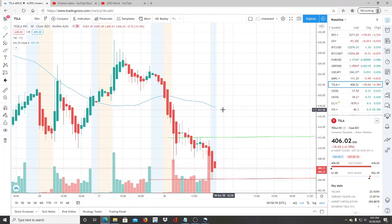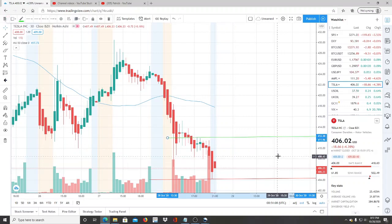So for the bulls to go ahead and get back into bullish territory, they do need to cross the 50-day moving average. But before getting there, they need to break through resistance. And their first resistance, while the stock is currently at 406.23, they need to break through the resistance level of 412.30, turn that into a support, and start to work their way up to newer highs and new resistance levels.